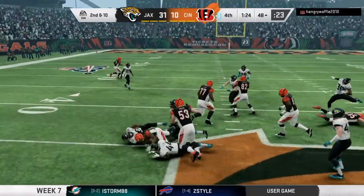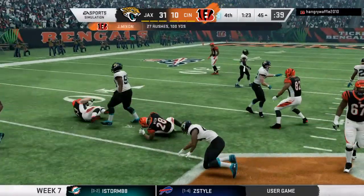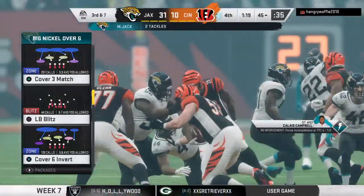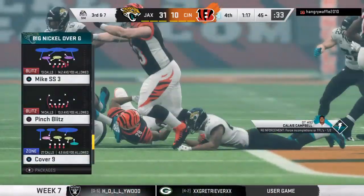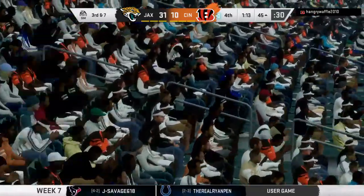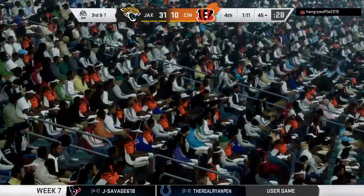Now Joe Mixon. Not the start to the drive they were looking for. That run doesn't do much at all. No, not at all, and it leaves them with 3rd and long, and you know this is the time of game where these drives really, really start to matter. They've got to make some moves.